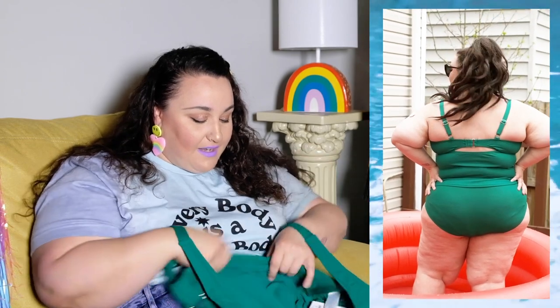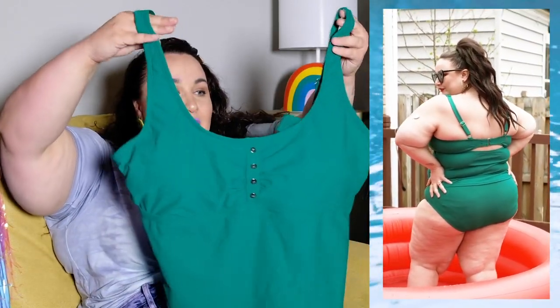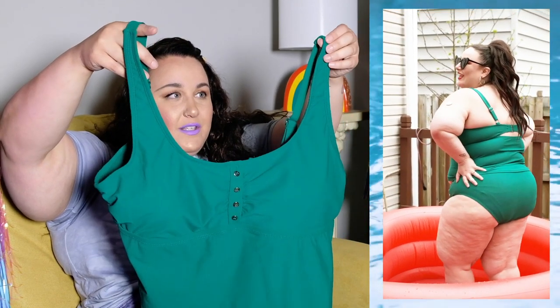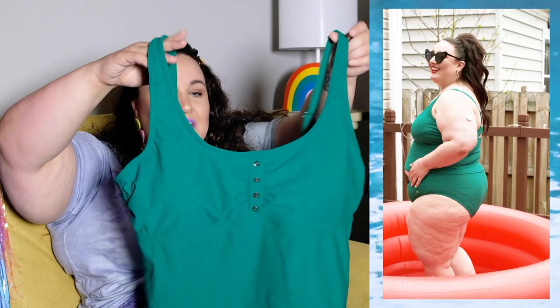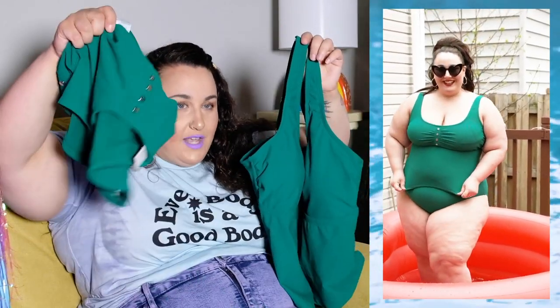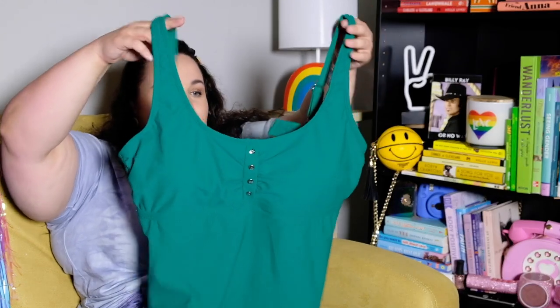This fit fine. This was also a 1X, but because of the way that this one was cut, I didn't feel like it was so much of a difference. This was one size off, whereas this was two sizes off. So this felt fine. I could wear this if I wanted, but personally, I'm not a big tankini girl, so there's nothing wrong with this top. I think it's a cute option if you like tankinis.